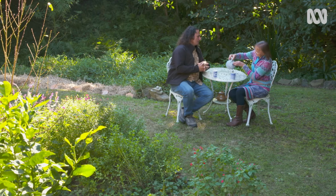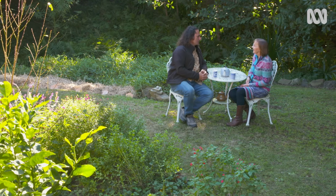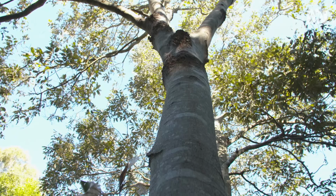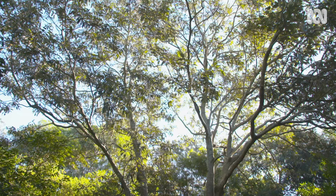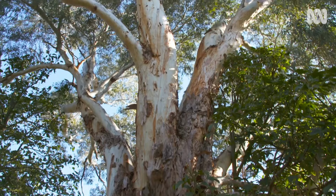You've done such a good job here, Jenny. From what it was to what it is now, you must have such a great sense of achievement. Well, I do actually, because so much of the land was cleared and I feel like I've been able to put back here, regenerate what was before, and it gives me just enormous pleasure. Look, it's a fantastic effort and it's something you should be proud of. Cheers. Thank you.